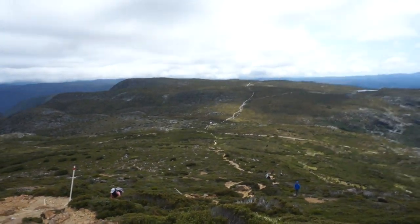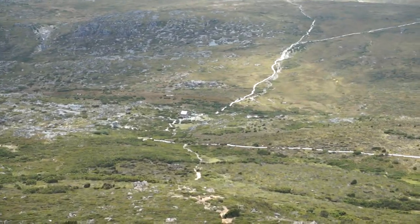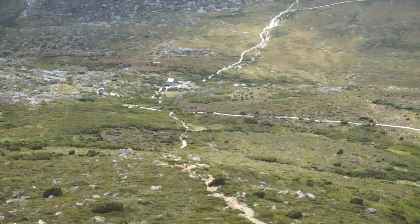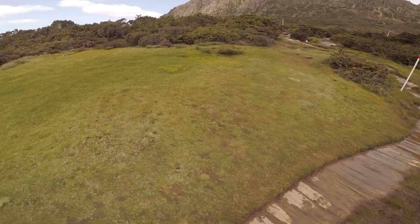Almost kitchen hut there. That's where I stopped for morning tea, so it's not bad for lunch. It's just beautiful short little grass. Almost looks like a golf course.